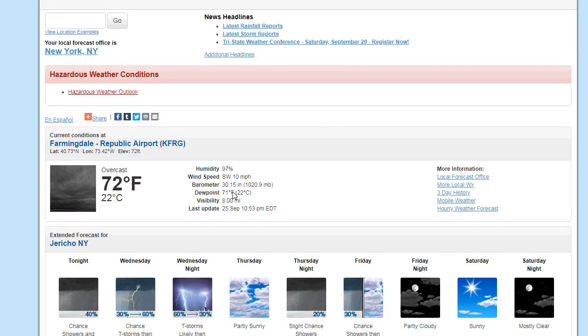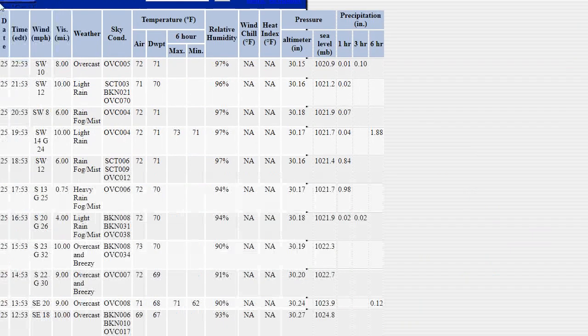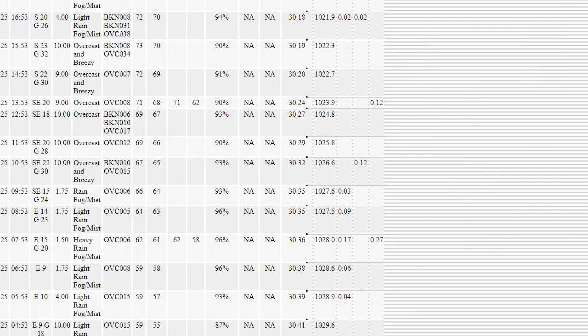It's 72. The dew point is up to 71. We have a southwest wind at 10 miles an hour. And if we look at the past conditions at Farmingdale, you will see we had the heavy rain, and it looks like Farmingdale got a good amount of rain there, probably over 2 inches. And you can see the change last night.